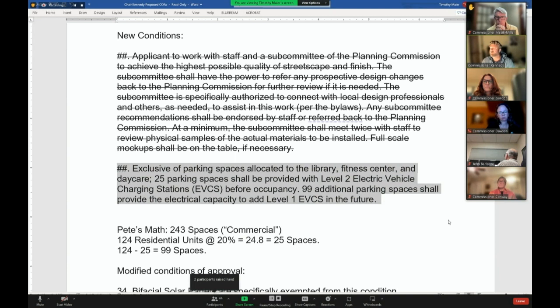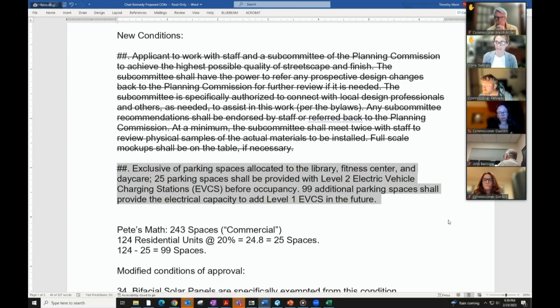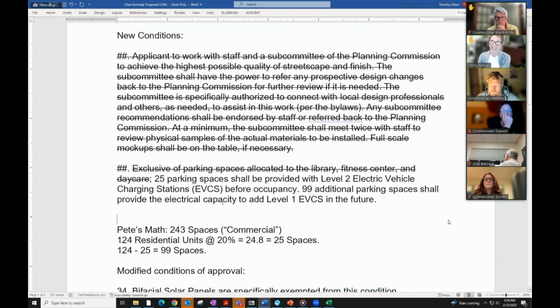So I think Claire and then Mark. Hi, Chair Kennedy. Yeah, I am fine with this. This is something that the parking district can definitely work on, and having additional EV parking capacity within the downtown is very needed. My one suggestion would be to strike the first part of this, exclusive of parking spaces allocated to the library, fitness center, and daycare. I read that as exclusive parking for those uses, and I don't want that to ever be misconstrued, so that not all parking is unbundled, years down the road when we're all gone and that happens. Yep. So aside from that, I think the condition's appropriate, especially being very forward-looking for how long we are looking forward to this building being there. Thanks. That's a good clarification.